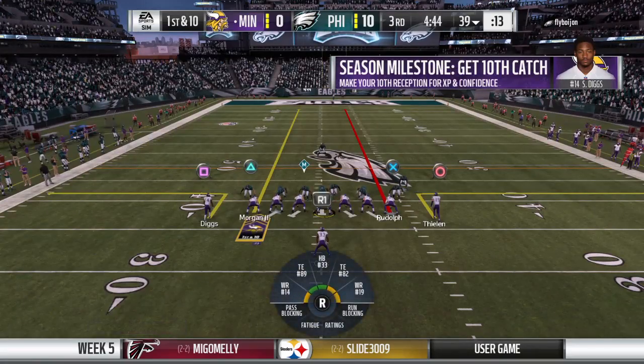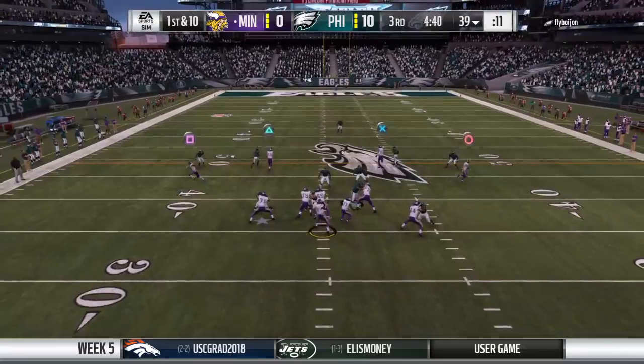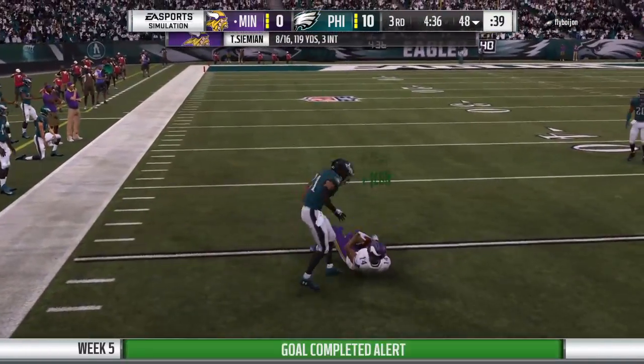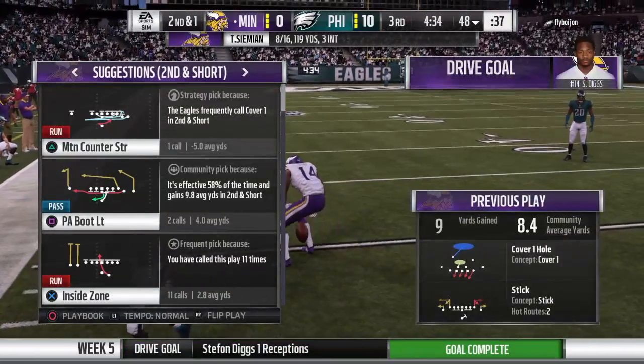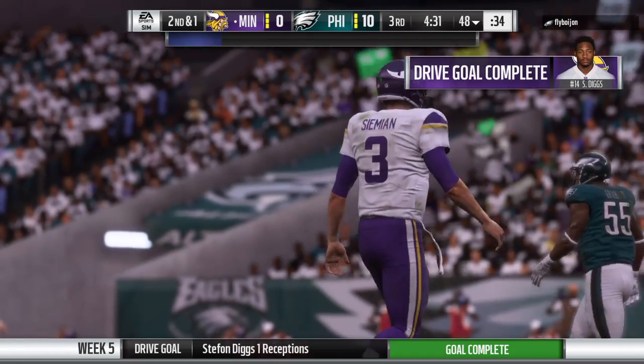Gun! Detroit! On first down, Simeon. The left side caught by Diggs. And he'll get it out a couple yards shy of midfield at the 48. Give him 9 there on the first down completion.